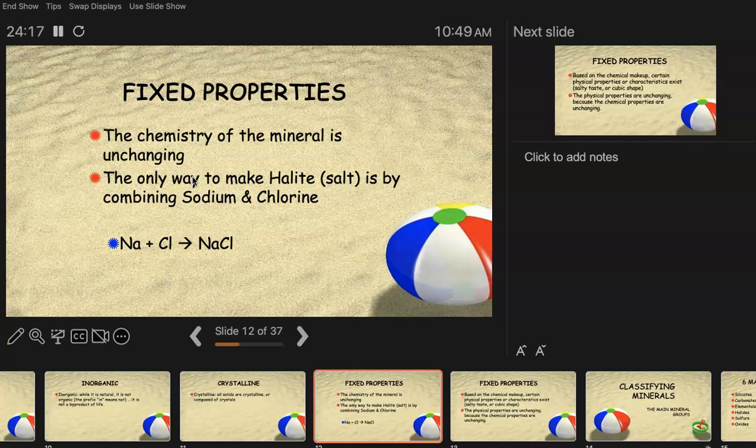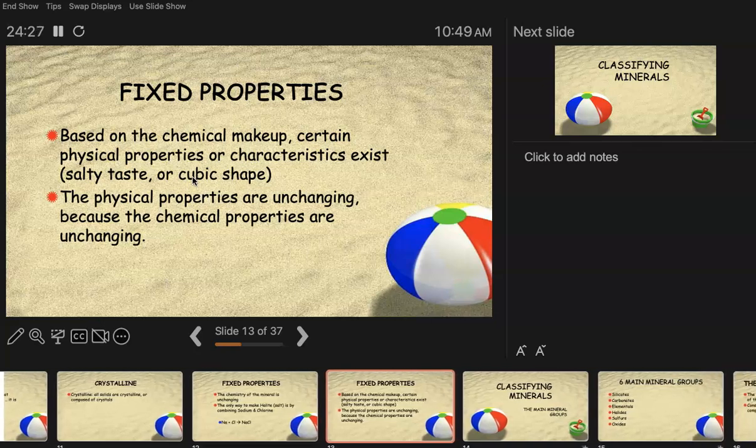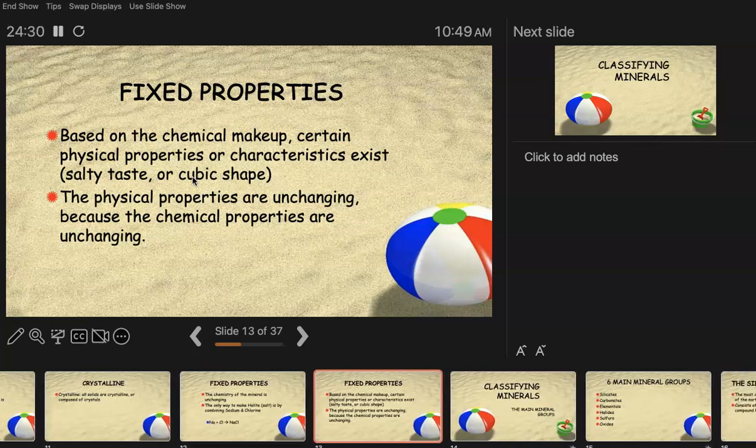over the years, as I said, it's become more and more apparent to me how important that is. All right, so, I just said that. So the physical properties are unchanging because the chemical properties are unchanging. All right, so naturally occurring, inorganic, crystalline, fixed or unchanging set of chemical and physical properties. Now, I'm not going to mark it wrong if you write unchanging instead of fixed. I don't care, but we need to see those 4 concepts, okay? I do give partial credit, don't worry. If you come up with 2 out of the 4, you'll get a 2 out of 4. It's not an all or nothing kind of thing. But do your best to remember all 4.